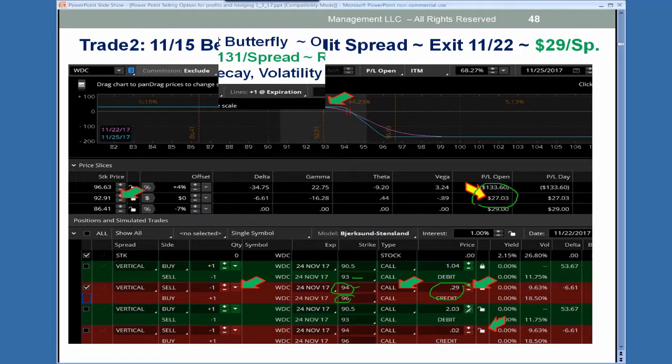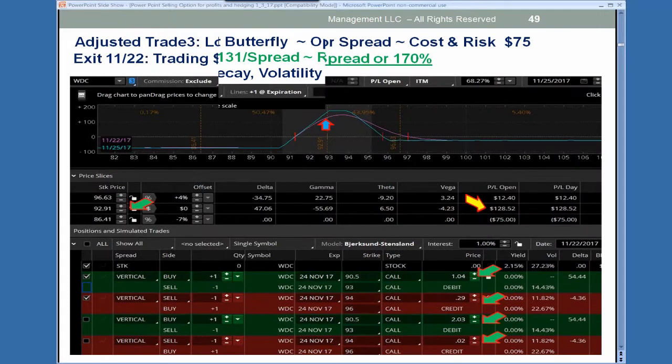So actually this trade closed below 94, so that credit received of 29 was max profit. That went to zero basically, and so you recovered and had that part of your trade as profit as well. So here's what it looks like when you put it together and you've got this condor.